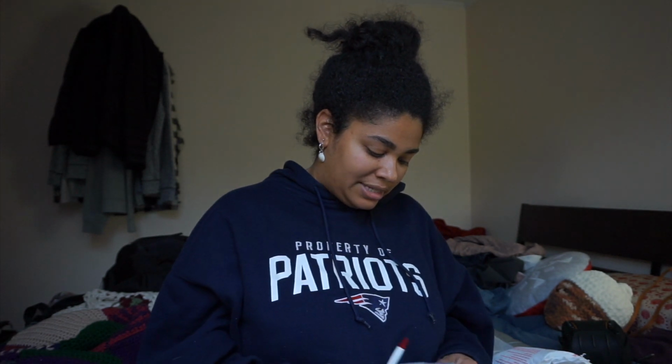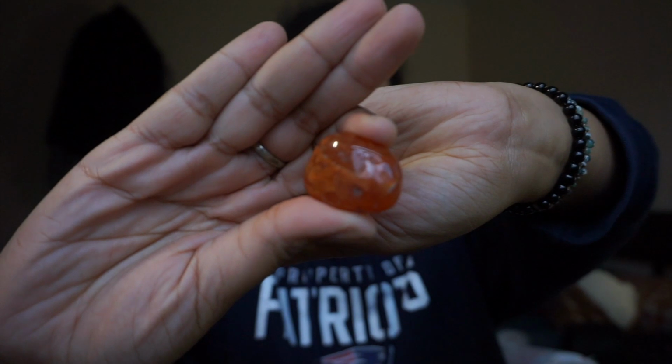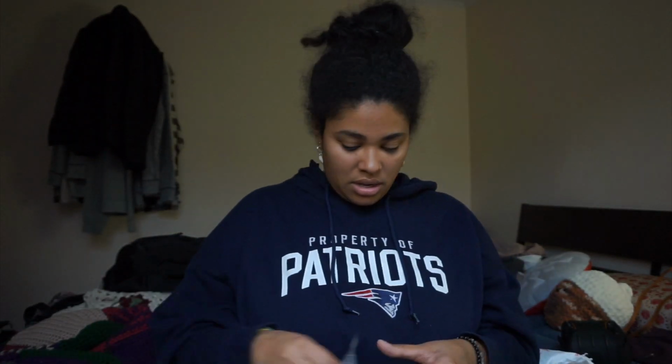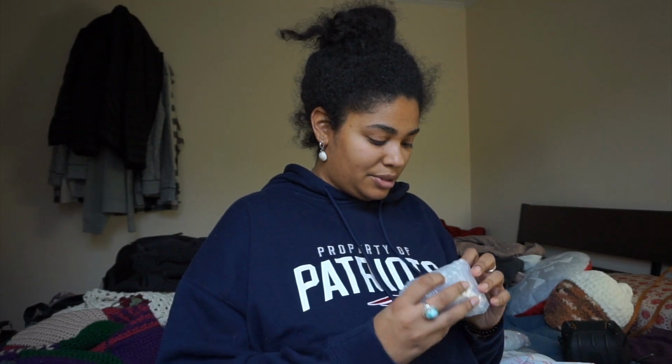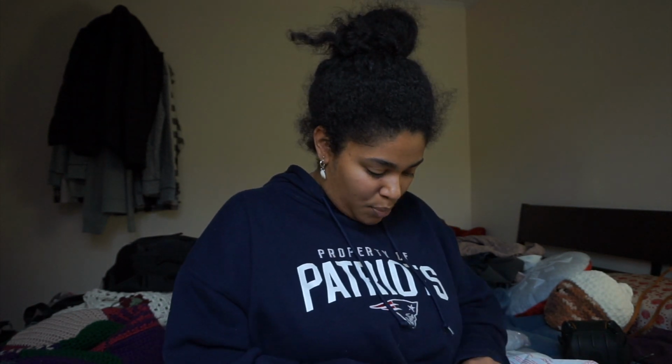So these are a few bags of carnelian tumbles. Really pretty, really, really red, rich in color. I love carnelian. I have a pendant point of it. It's just got good vibes. I know that thing was going around a while ago about it being really good for love and stuff. So if you're interested in carnelian, post those ASAP.